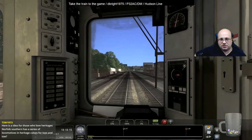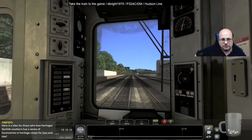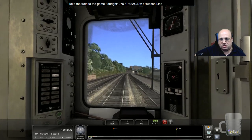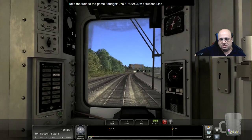That's available in TS, the Heritage Collection's already available in TS 2019. TSW. And yeah, I do like it. I like a lot of the ones. The Union Pacific Heritage Pack is good as well. It's got my favourite loco in it, the Katy Dr. Pepper livery.